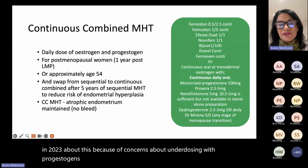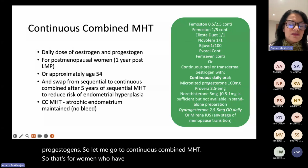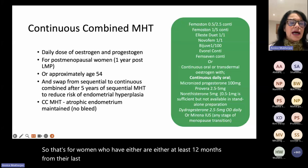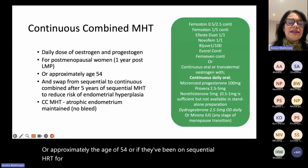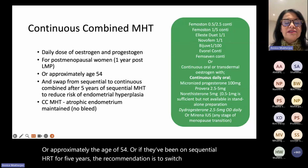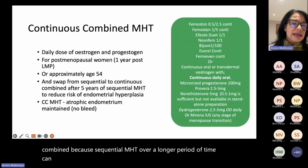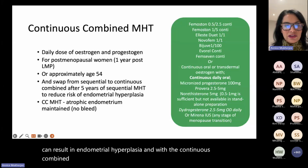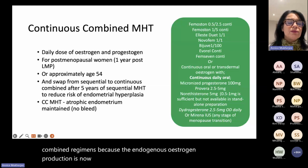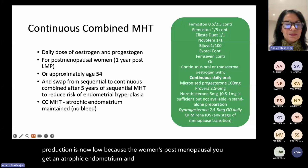So let me go to continuous combined MHT. That's for women who are at least 12 months from their last menstrual period, or approximately the age of 54, or if they've been on sequential HRT for 5 years, the recommendation is to switch to continuous combined, because sequential MHT over a longer period of time can result in endometrial hyperplasia. With the continuous combined regimens, because the endogenous estrogen production is now low as the woman's postmenopausal, you get an atrophic endometrium and hopefully no bleeding at all.